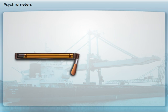Some bulk cargoes, like grain or cement, can be damaged by damp air, so the humidity in the cargo hold must be monitored. This is done using a psychrometer. A psychrometer uses the difference in readings between two thermometers, one having a wet bulb with a moistened wick, and the other having a dry bulb. The differences between the readings being an indication of the moisture content or relative humidity of the air, as well as its dew point. On board bulk carriers, a whirling psychrometer, like this one, is often used.